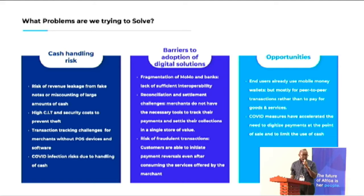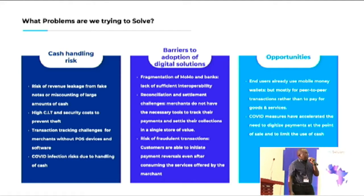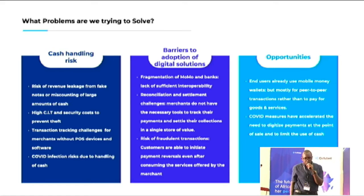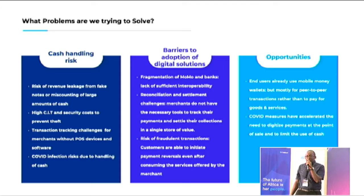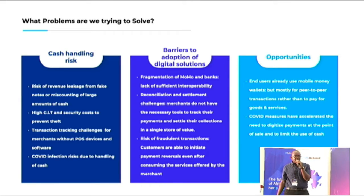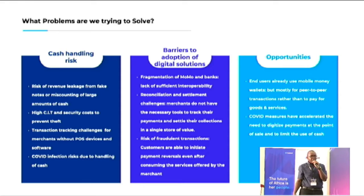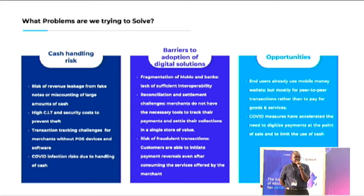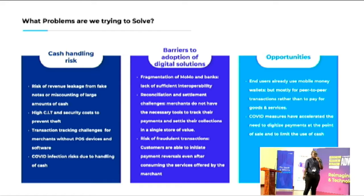Hello? Okay, thanks. So I'm not sure if this is visible, but there are three key problems I'm going to look at, the kind of problems we're trying to solve with the two products that I'll show you. So the first challenge we're trying to solve is the risk of cash handling. Today, a lot of businesses, looking at even the retail sector in supermarkets, when you go to malls, once in a while you'll see some cash in transit guys come to collect the cash that has been collected in the various tills and then move the cash maybe to the bank.